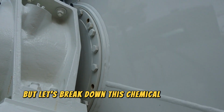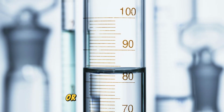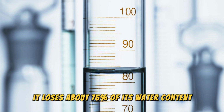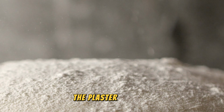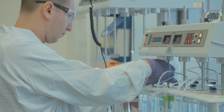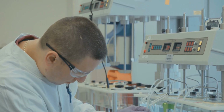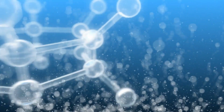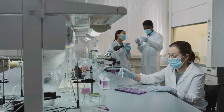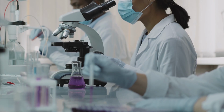But let's break down this chemical process a bit more. When gypsum is heated to about 150 degrees Celsius or 300 degrees Fahrenheit, it loses about 75% of its water content. This process is called calcination. The resulting powder is what we know as the plaster of Paris. If we want to get really scientific, the chemical formula for gypsum is CaSO4·2H2O. After heating, it becomes CaSO4·½H2O. Don't worry if you're not a chemistry whiz. The important thing to remember is that this process is what gives plaster of Paris its unique properties.